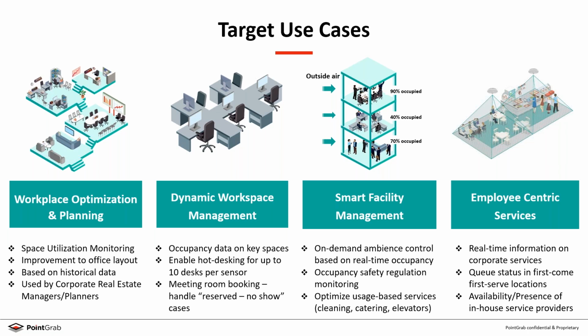And one of the interesting use cases that we see in this application is what is called reserved no-show. There are a lot of cases when someone reserved a meeting room but didn't show up to the meeting, and now the meeting room is booked in the system. What you can do with the real-time data is configure the application to check whether after 5 minutes no one showed up. You can free the meeting room in the system, and obviously that improves the availability of the meeting rooms, improves the productivity of the people, and also their well-being.